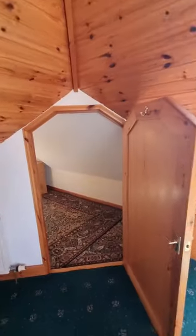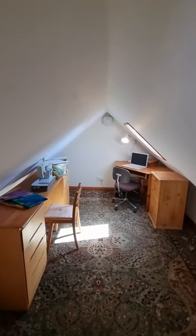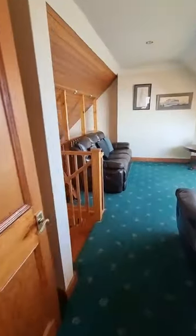And then this goes off into its own wee office area. So you've got a wee, you could have a home office, you could have a sewing room, a craft room, or it could be a dressing room. It could be a place for all your clothes and everything like that. Shoes, lots of shoes in here. Perfect, isn't it? Let's go downstairs.